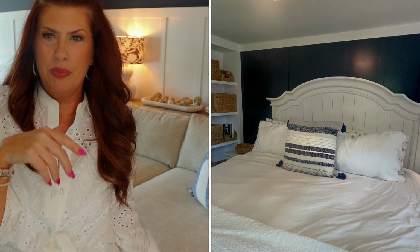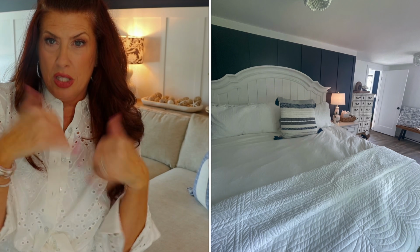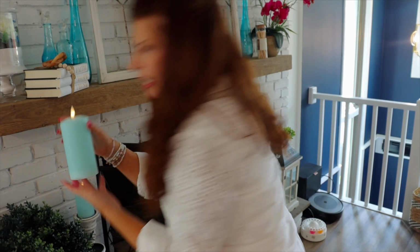And then the one in the master, that is a cover. So I just took one of the pillows from the couch. You know, they always come with them. And I swapped it out, and it looks really pretty in there. It brings that blue to the bed, because I have all white linen. White, white, white. These are the candles up close.